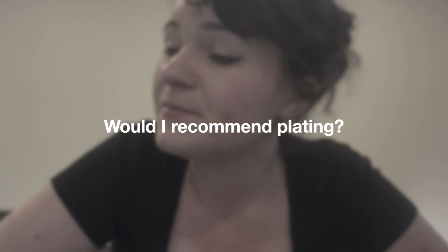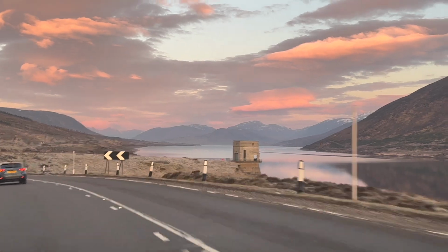Would I recommend being a trade plate driver? So personally for me, I love trade plate driving. I think it's a fun job. You get to explore the whole country. You get to drive amazing cars. I could be driving anything from an Iveco tipper truck to a Porsche. I've driven it all. It's really great if you're somebody that loves cars.